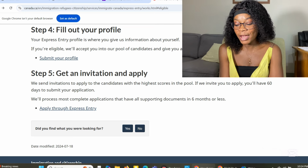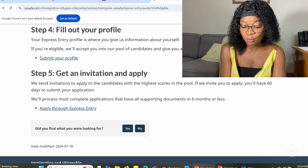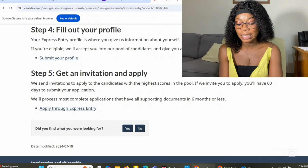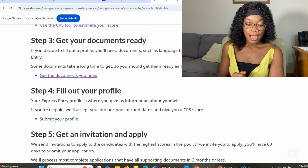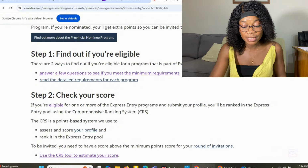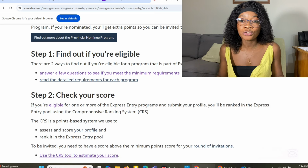Okay, if we invite you to apply, you have 60 days to submit your application. We will process most complete applications that have all supporting documents. So if they invite you, they ask you for all the supporting documents, your proof of funds, everything, then in 6 months or less, you apply through Express Entry. Okay, so apply through Express Entry when you get the invitation to apply. So guys, these are basically the routes that you should follow.